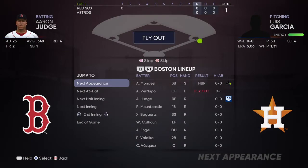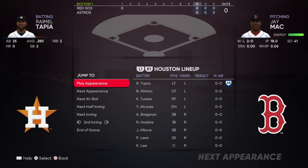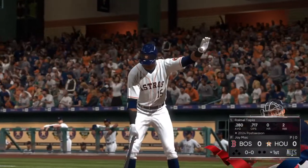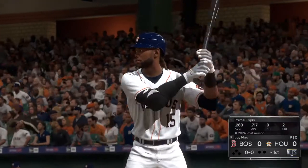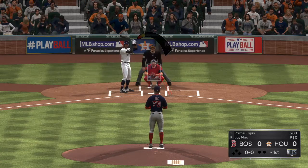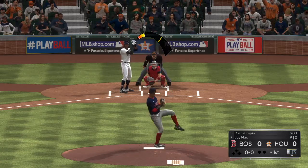First base. So now here is Raimel Tapia. He'll lead things off here in the bottom half of the first. For the Astros, the left fielder, Raimel Tapia. Now the pitch.